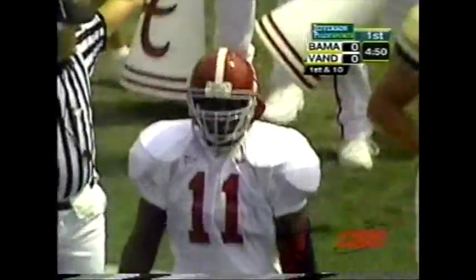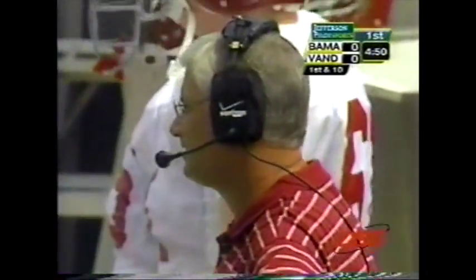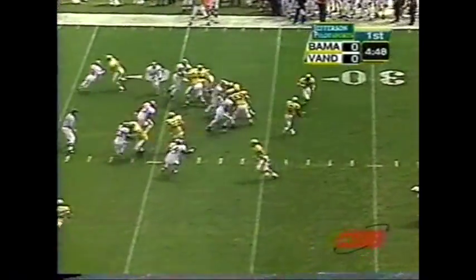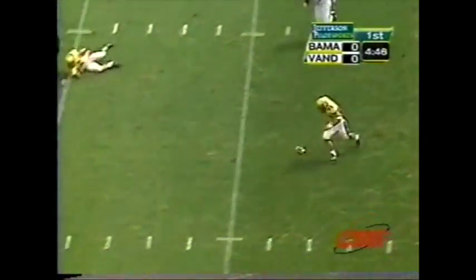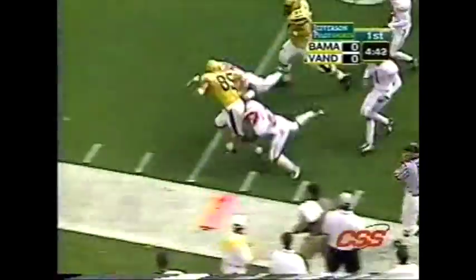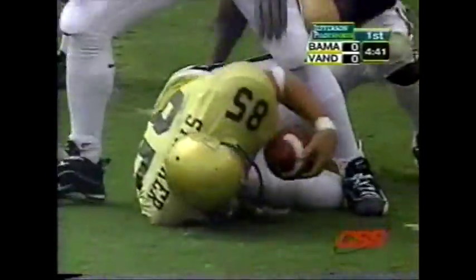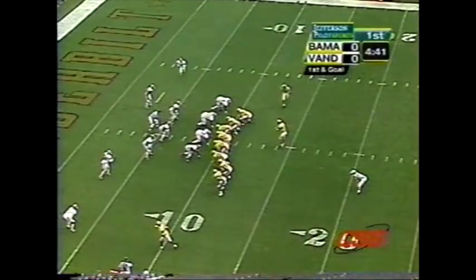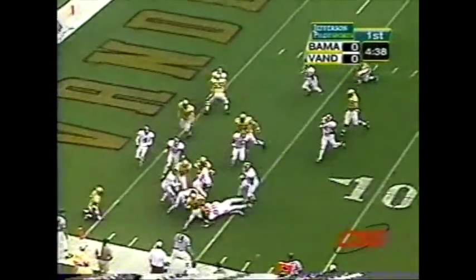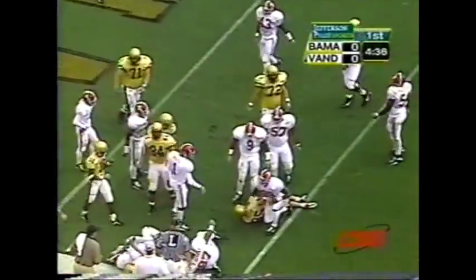Salim Rashid finally brings him down. That's why secondary guys have to be excellent tacklers in open field, because oftentimes you are out in space. Simone, the tight end, in motion, but they run the reverse, bobble, picked up. Around the corner, it's Stricker inside the 10. Stricker again. Inside the 5 to about the 4.